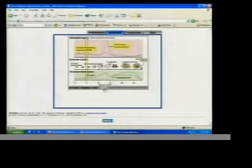FSH and LH stimulate ovarian follicles to grow. As the follicles grow, they begin to secrete estrogen. During this phase of the cycle, the increasing levels of estrogen feed back on the pituitary to inhibit the release of additional FSH and LH, so we see a decrease here. During the next week, the levels of FSH and LH drop.